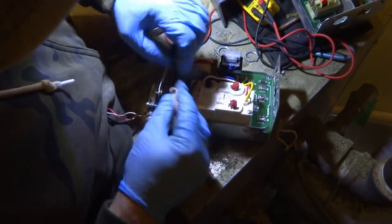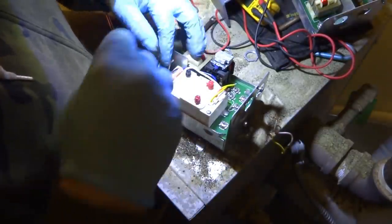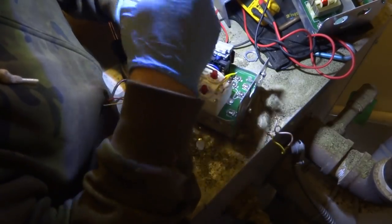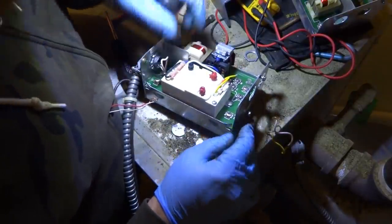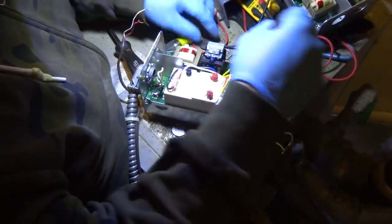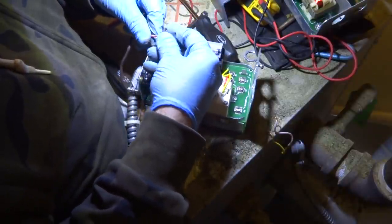L1, L2. L1, L2 is hooked up. The next thing to do would be this is... I don't know if you guys can even see what the hell's going on here. It's a tight one.